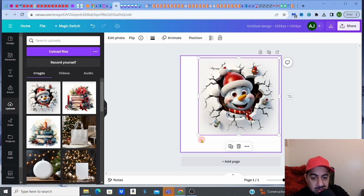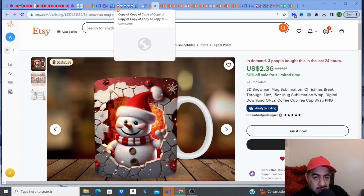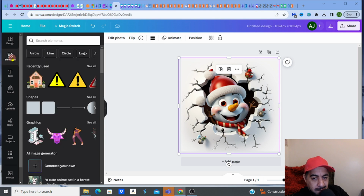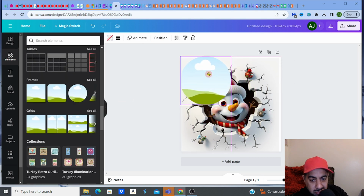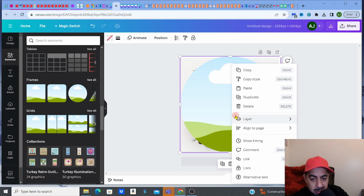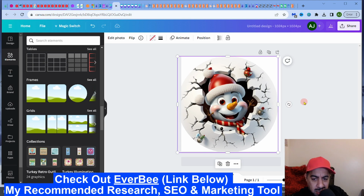Get a size how you want it. Remember, there's a couple of ways of doing this, right? So what you can do is you can actually go to elements. If you want the ornament style, just go down. You got these frames, go to circular frame. Just go layer back. Okay, it's actually in there.